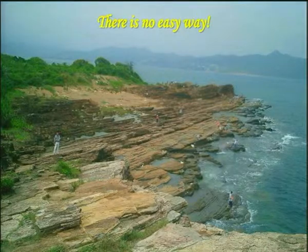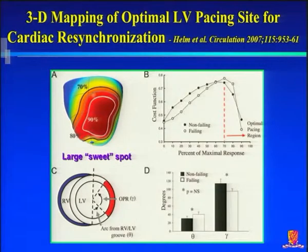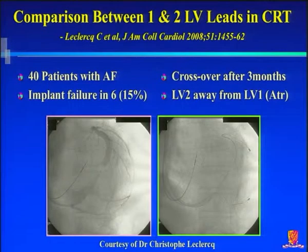Well, I guess there's no easy way, because first of all, we know that the area of the so-called sweet spot for the ideal lead implantation could be variable. But then, based on animal study, we know that in order to place a LV lead into the left ventricular free wall, usually this so-called sweet spot is quite large, which is reassuring news. So that actually allowed the opportunity to implant more than one LV lead.